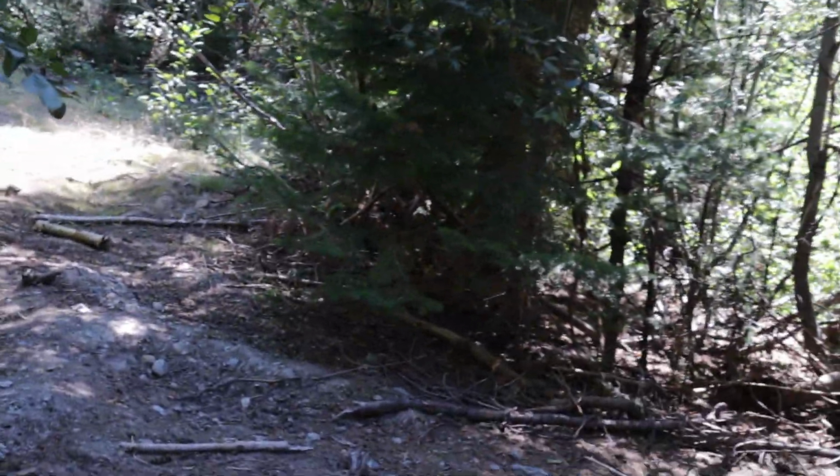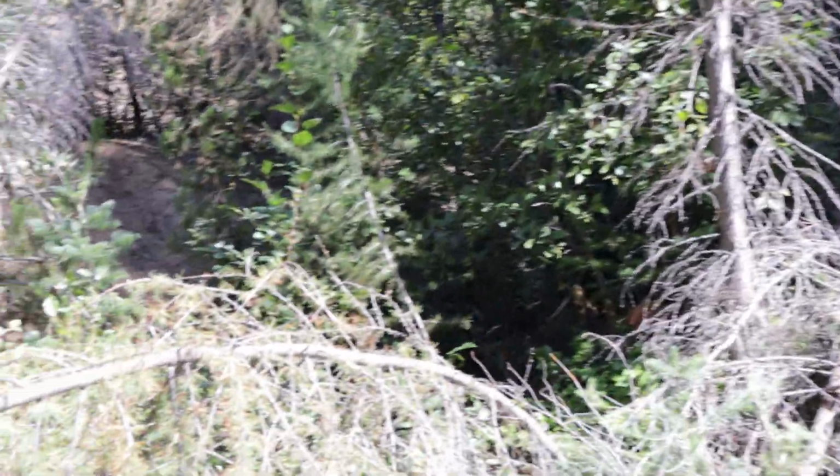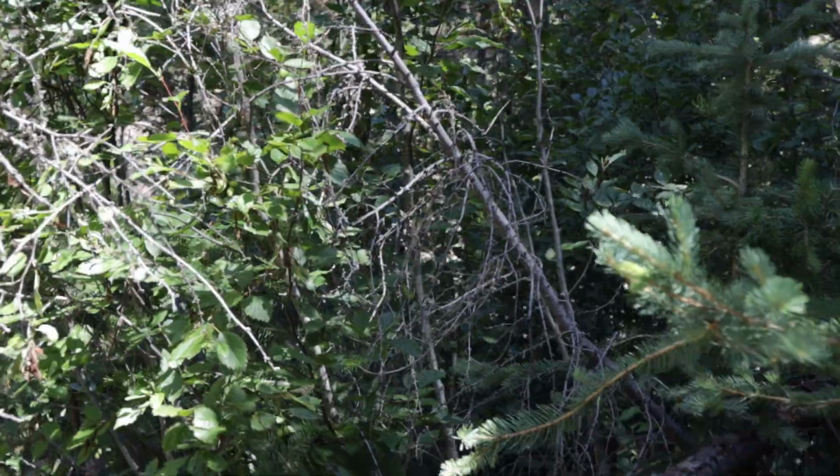Let's walk up here. It won't be long before all this is gone back to good old Mother Nature. I'll try and get back there to it in a minute, but I think the adit was back there.